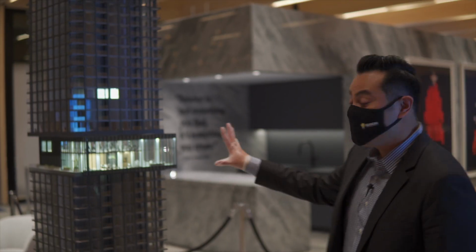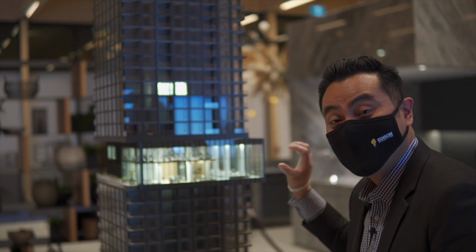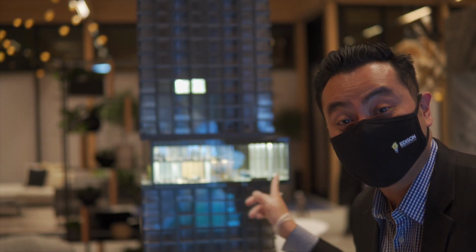Check it out. So the unique part of this building is that there's a cutout here. The 17th and 18th floors are the amenities. Double level, double height, all amenities. Tons of it. And we're gonna take a closer look in a bit.